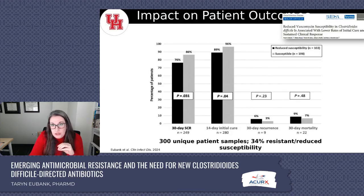But when we look at what was really driving patient outcome, 76% had sustained clinical response if they had a resistant isolate, versus 86% if they had a susceptible one. So that's a 10% difference that was statistically significant, and it was largely driven by the initial cure. They were having treatment failure and continued diarrhea after they finished their treatment with vancomycin, and these were all patients that had only been given vancomycin. That was also statistically significant, with less diarrhea in the patients that had susceptible isolates. So it really does show that there was treatment failure, and that vancomycin resistance does impact patient outcomes.